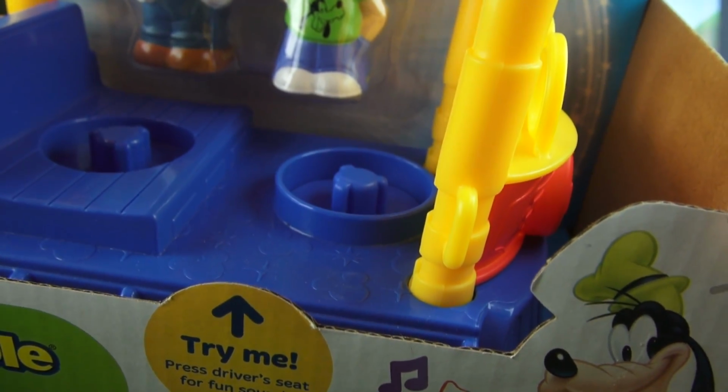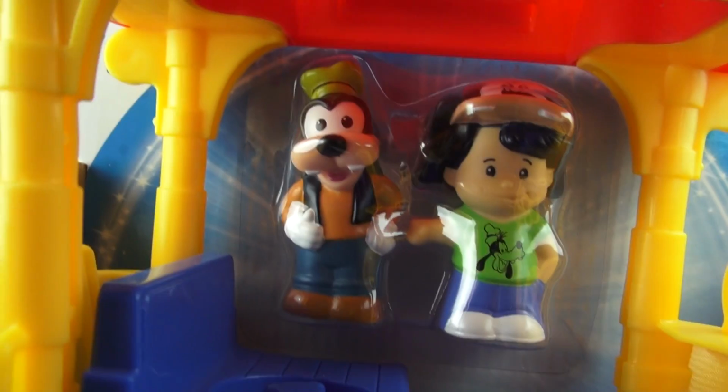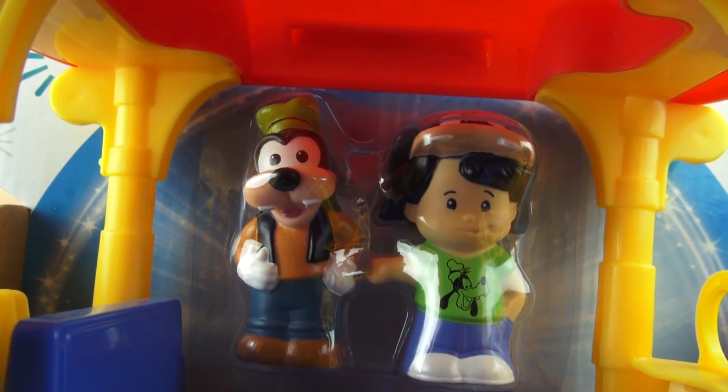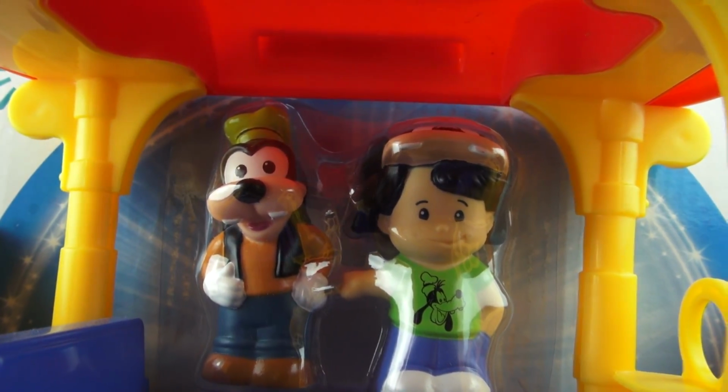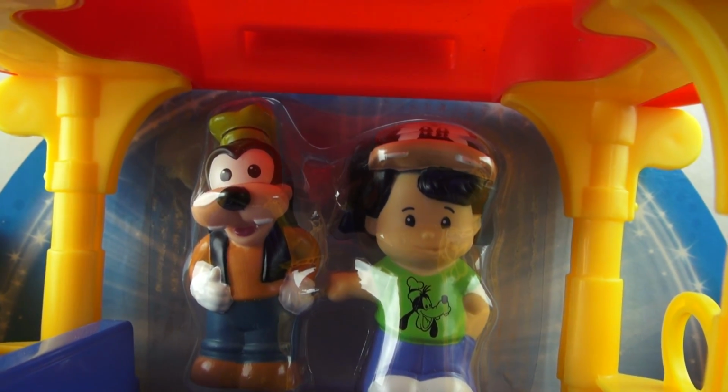Ooh, that really makes it sound like a jolly trolley. And the other thing we have are the characters that come with the trolley. There's Goofy and Koby. And right now, they're not having much fun because they're all wrapped up.